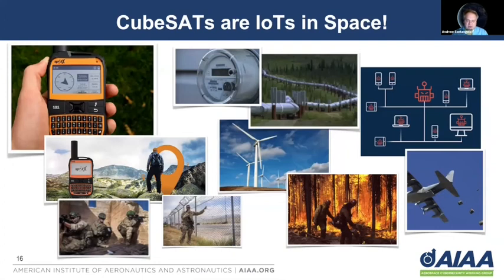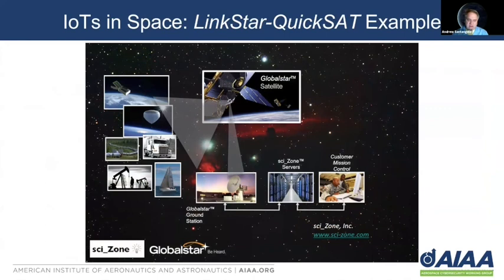So CubeSats really are the Internet of Things in space. You can, for example, use it for tracking, hiking, mountain climbing, as you see in the upper left corner with the SpotX system talking to the Globalstar Network. You can use it for border security, energy management, and monitoring, such as pipelines and windmills. You can also use it for firefighting, tracking, and for the security of the firefighters and looking at the expansion of a fire. And of course, you can use the LinkStar or CubeSats for radio communications for aircraft and UAVs. So think about Internet of Things in space with the LinkStar-QuickSat example for today's workshop.